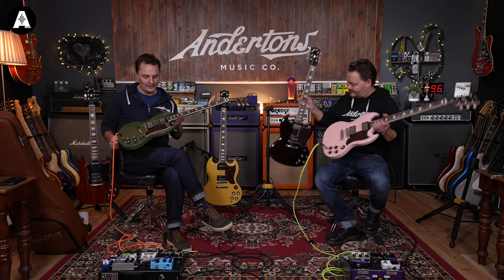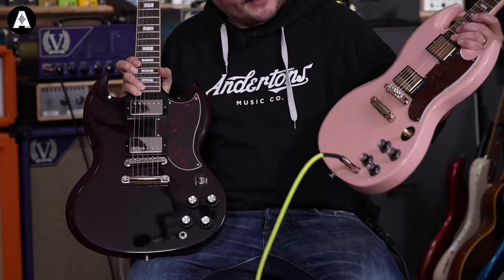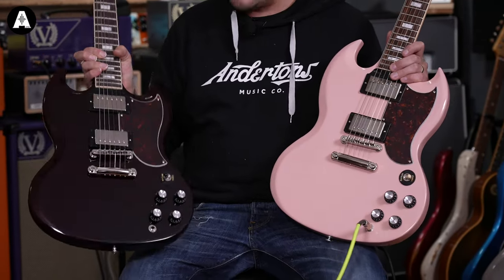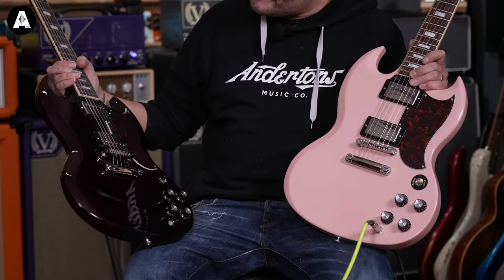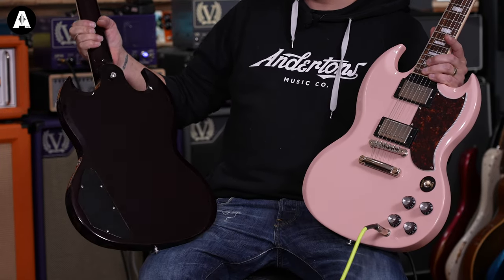Olive drab with a torque guard. TV yellow again with a torque guard. Then you've got this pink with a torque guard, and then this oxblood, which is probably difficult for you guys to see, but it's almost like a dark plum surprise, isn't it? Dark plum. And again, the same specs.